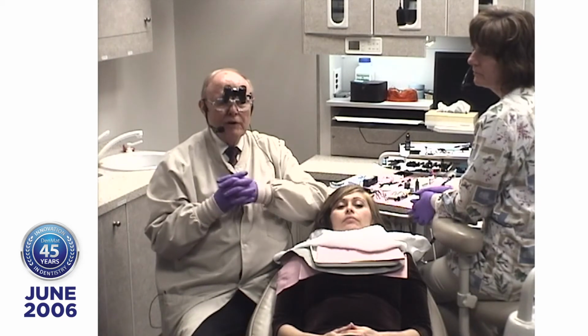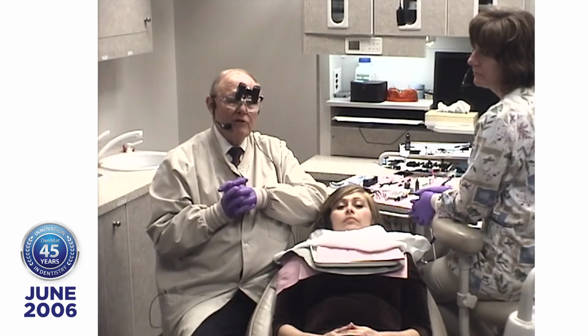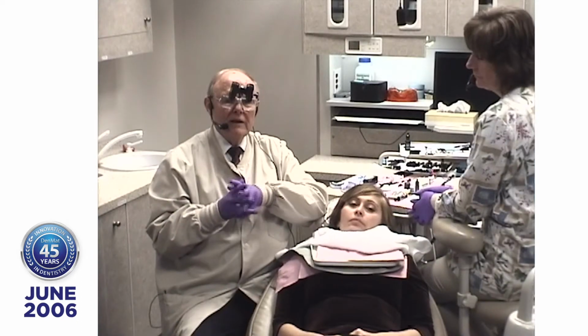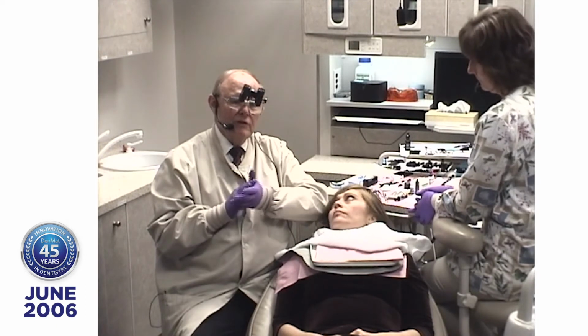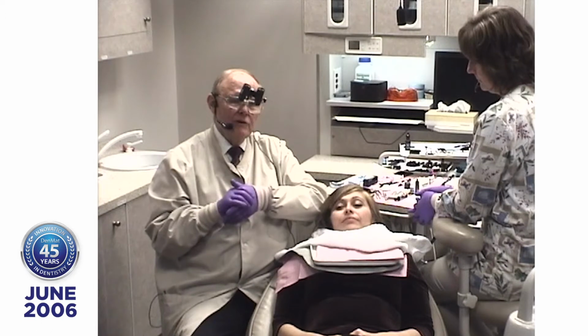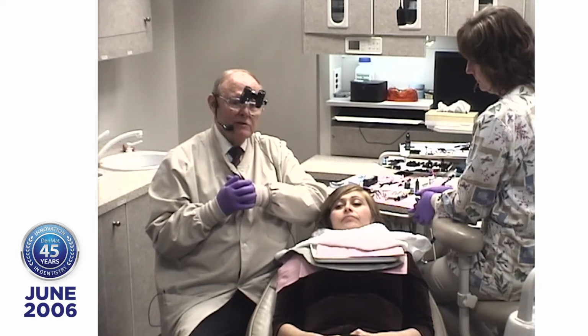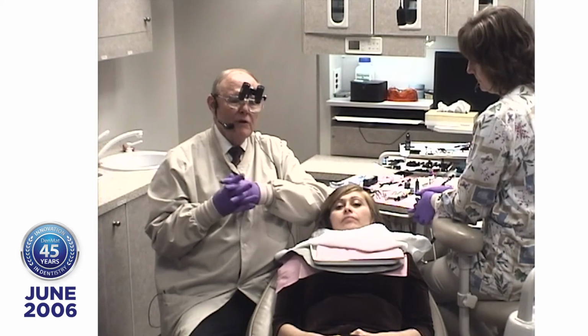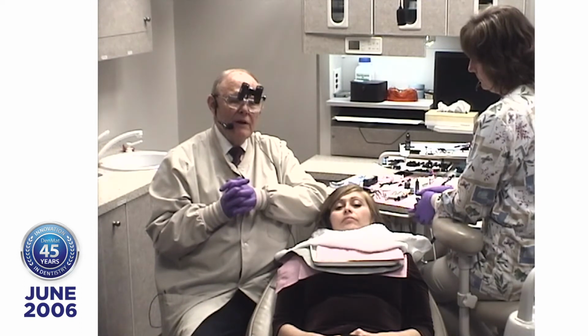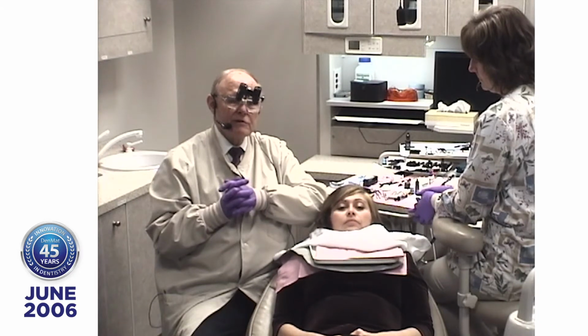You don't want to try to do these procedures if you have less than 4-power magnification. Can you do it? Sure. Can you do it as well as with 4-power? No. Some of you say, well, he's an older dentist and he needs loupes. Well, that may be. But so many dentists are just fitted with 2.5 times magnification. 4-power is minimum. You'll see me getting close to the gingiva, getting close to the tooth, and with 4-power, you will never, ever touch sensitive tooth structure.